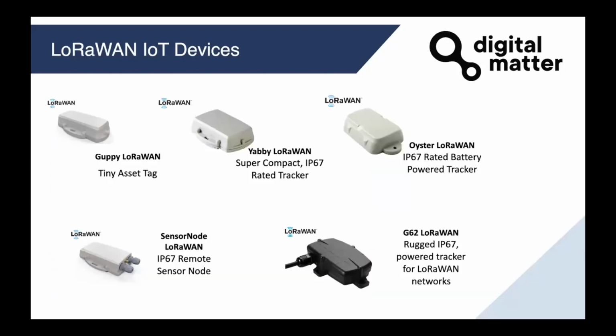I wanted to give you a little bit of an overview of our product line. This is our LoRaWAN product line. We've got devices for any application. All of these devices are IP67, so they are all waterproof, dustproof, rugged enough to withstand the weather and so on. But starting from the top left on the range, we start out with the Guppy tag.